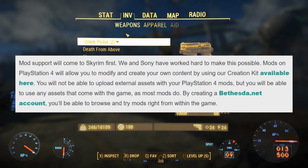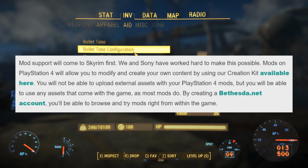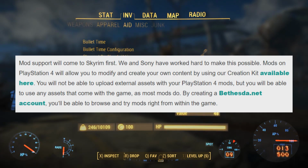And then later they state that mod support will be coming to Skyrim first, which I think is really interesting, to be honest.